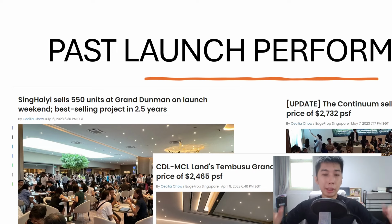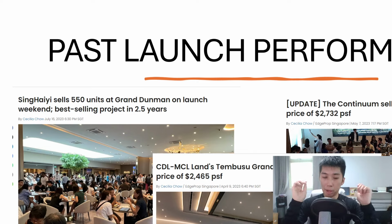Okay, now District 15 has a lot of launches. It's a very popular area. Everybody likes East Coast. Everybody likes this Katong area. Everybody likes to be around this area. Historically, how have they performed? TEMBUSU Grand did quite well, 53%. So Grand Diamond did really, really well. 1,000 over units. They sold 550 units in opening weekend, right? And developers actually went up a lot. Oh, something I want to talk about as well.